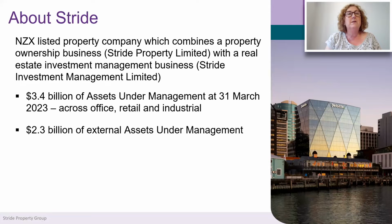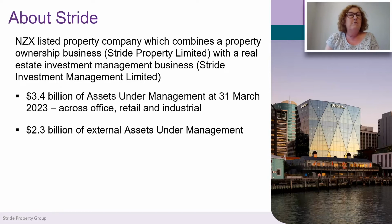So just a little bit about Stride. We're a New Zealand NZX listed property company, combining both property ownership through Stride Property with a real estate investment management business, Stride Investment Management, or SIML as we call it. We have 3.4 billion assets under management as at 31 March 2023 across office, retail and industrial. And 2.3 billion of those assets are external assets under management.